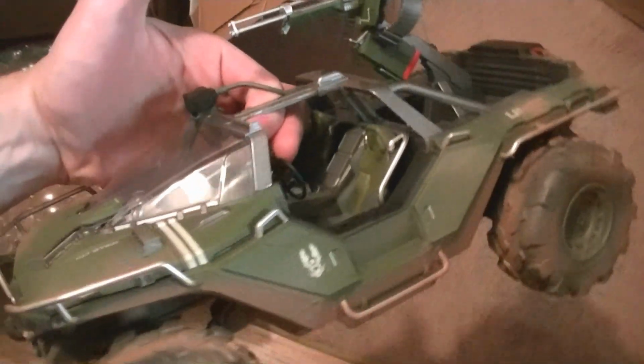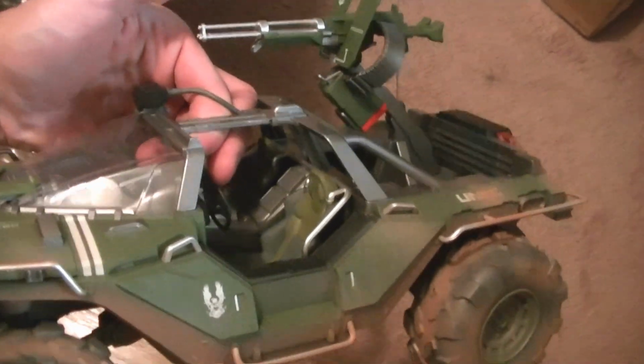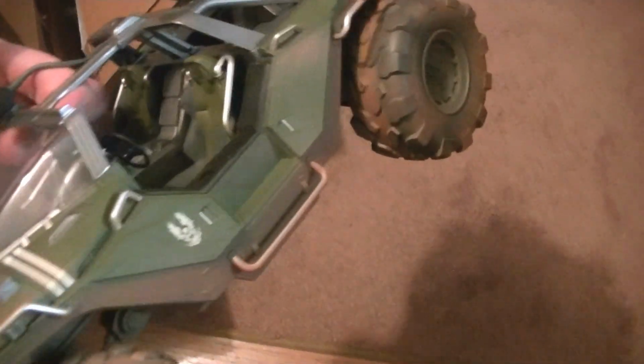I'm not sure what the company's name actually is officially, but I got the 14-inch die-cast Warthog from Halo 4. It's pretty cool. It did have some problems when it came, but I fixed them up. I'll have a review for this very soon, but he's really nice. It's all die-cast, except for a few parts. Working suspension, all that kind of stuff. I got it in the package, but I already opened it because I couldn't help myself.